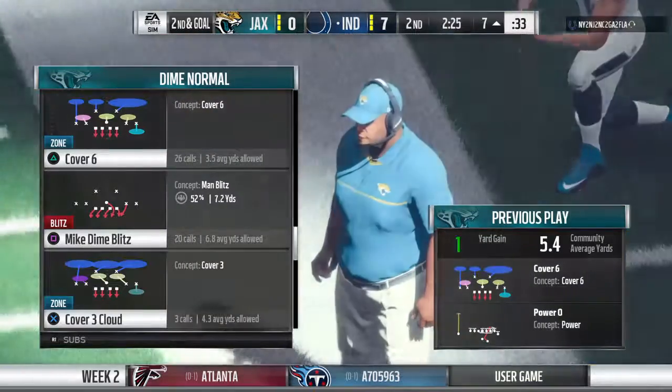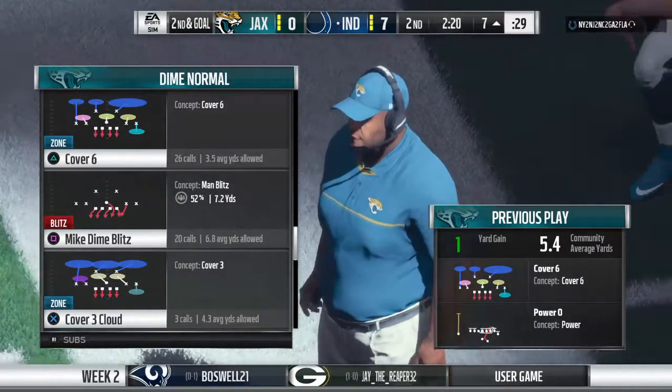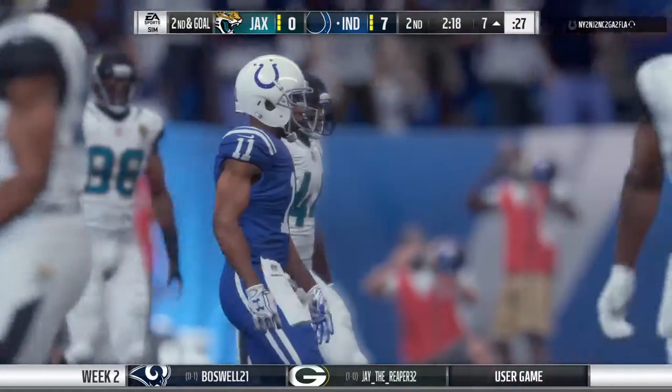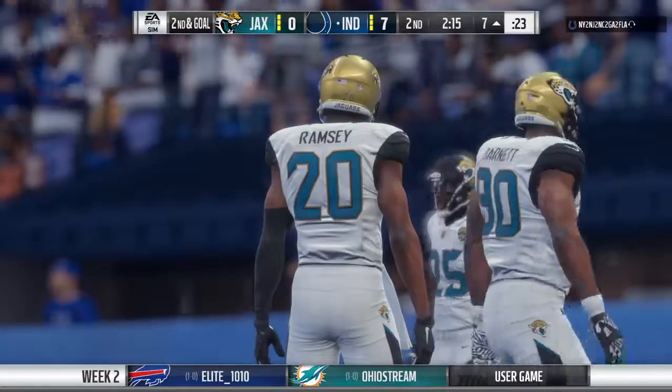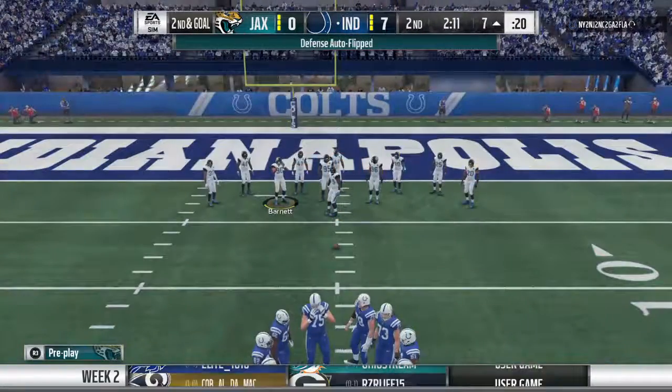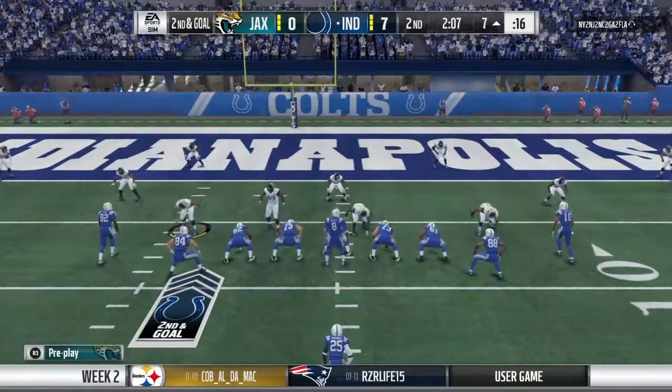Defensively, pretty good start there with their backs against the wall. That's a win for the stop troops right there. And if I'm them, I get a little bolder now. They won the first battle. Keep coming after them. Put the pressure on them. They don't need to run another play here before the 2-minute warning. Let's see if they do it anyway.